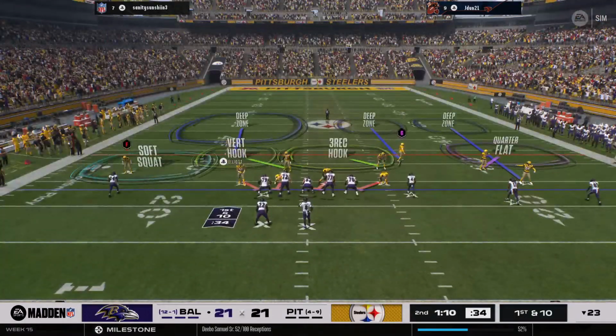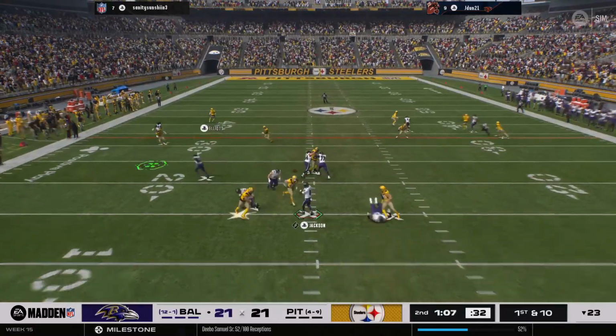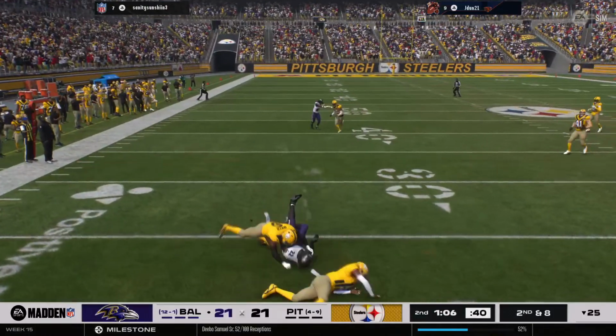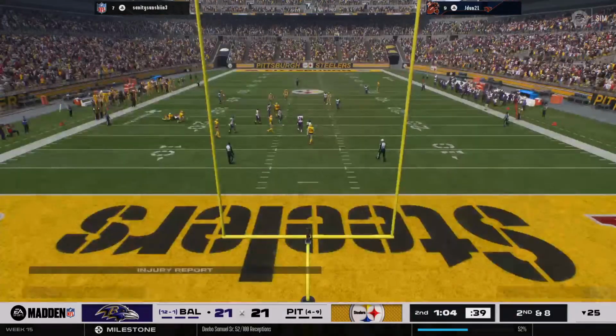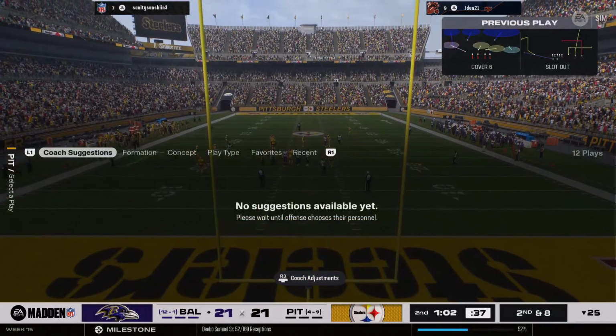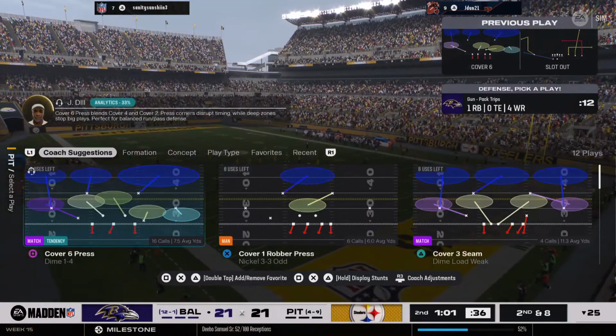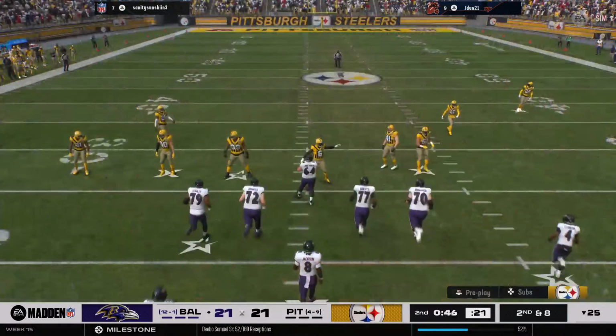Operating from their own 23, they'll begin 1st and 10. Now it's Jackson. He'll swing this out wide to Henry. A bit of a quick hitter here. What you're hoping for, Mike, is that the defense can't react quickly enough because the ball's coming out so hot. But they knew it was coming, and they end up holding them to just a short gain.